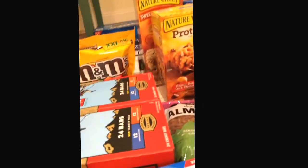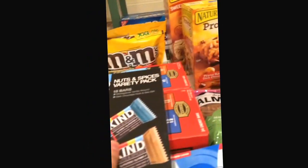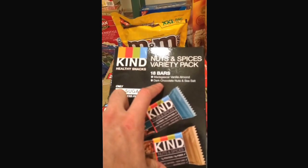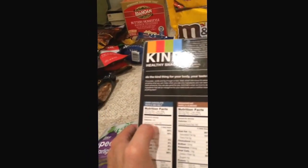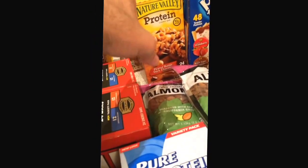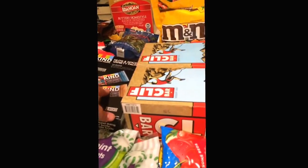The Kind bars, I like the taste of these a lot more than these. So I got some of these. You get 18 bars in a box. The Costco brand has 9 vanilla almond and 9 dark chocolate. The calories for these per bar are between 200 and 210. It's a 40 gram bar, so a little bit smaller. So you're doing a little bit better than these. Right around this, maybe a little bit better. These again are more expensive though.